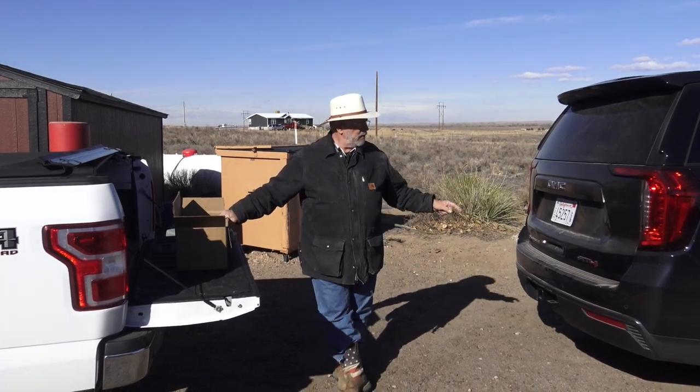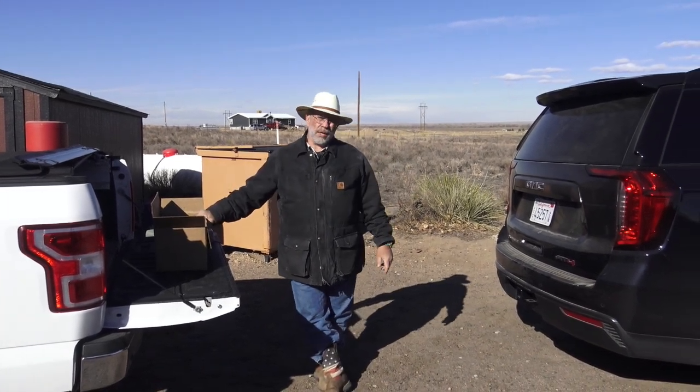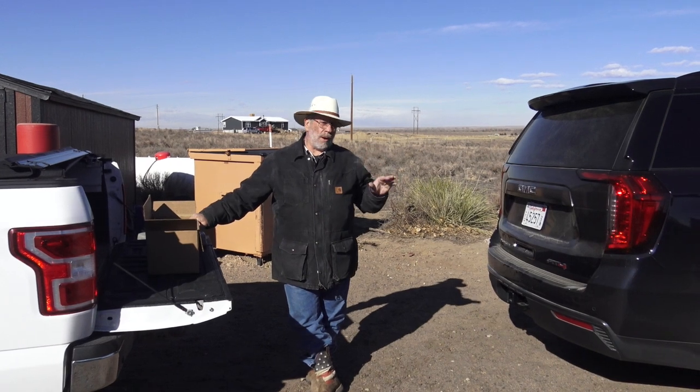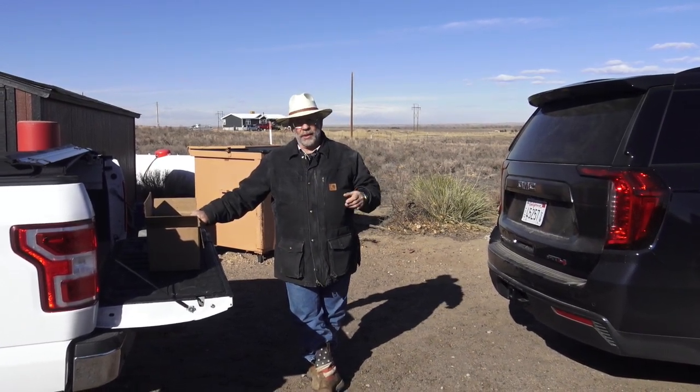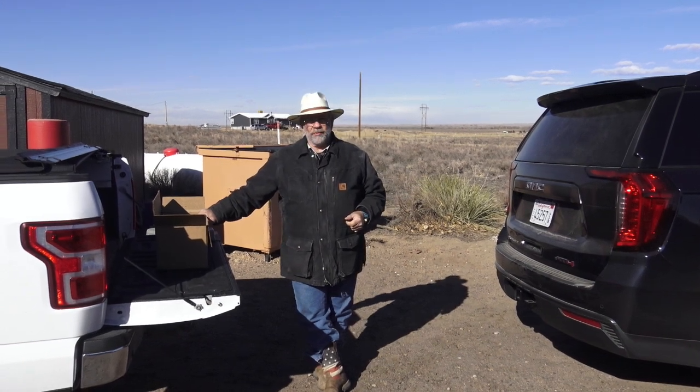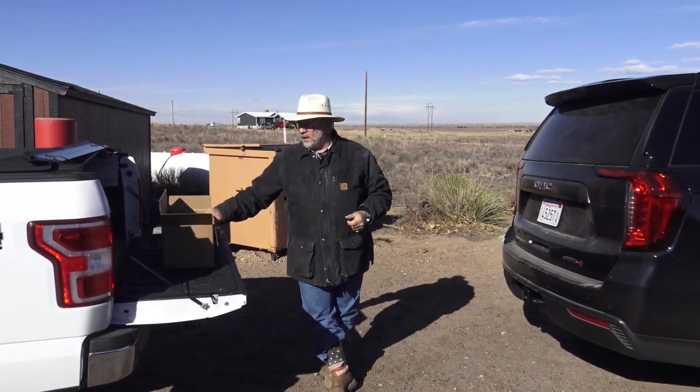Today we're reviewing this new GMC Yukon 2020 AT4. We're going to, of course, pull the trailer with it. I'm going to put my Jeep on the trailer, but I also got a new hitch to show you, and we're going to be reviewing it at the same time. But it is so cool.